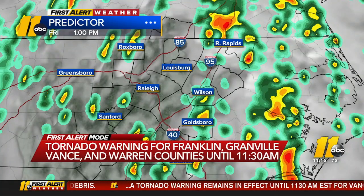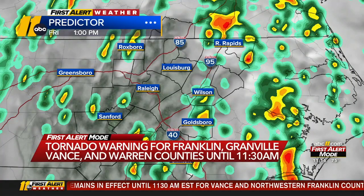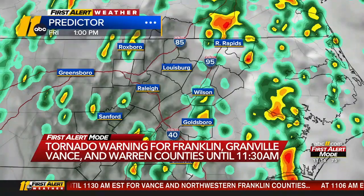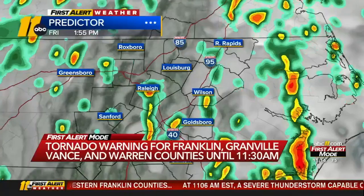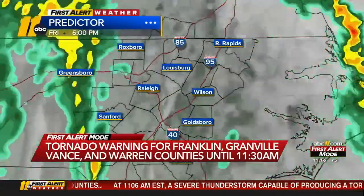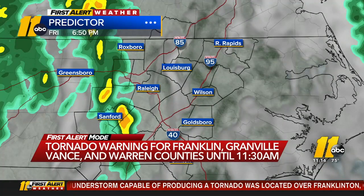Although it seems like things will get a little lighter for us, we still have that sunshine. We still have instability. So we'll still have to watch for some of these isolated cells to potentially become tornadic at times. But then we'll have another round of more organized storm potential into the evening, so towards 7 o'clock.